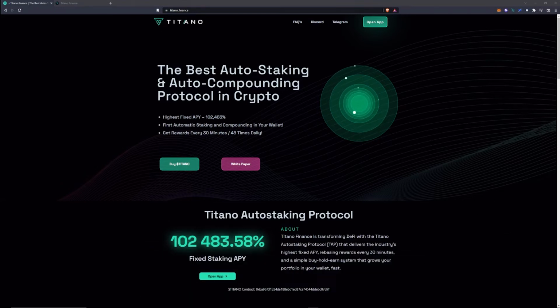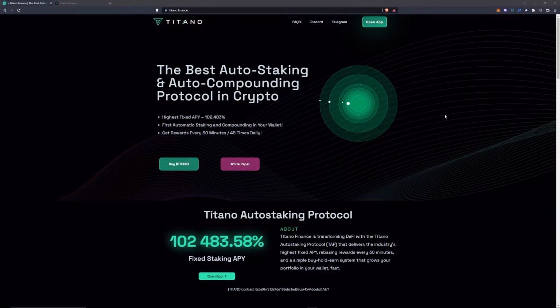So this is Titano.finance. It's basically the first auto staking and auto compounding protocol. It's not one of a kind anymore. There are a few more out there that I will make videos on, but this one was the first one that I came across, and I think it's a rather new, interesting idea in terms of staking, and I quite enjoy it. I think it's very low risk if you're all about risks and stuff like that.